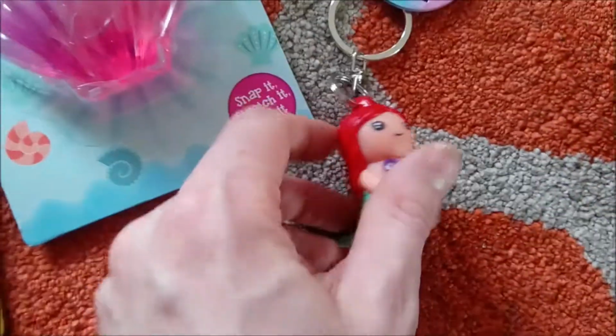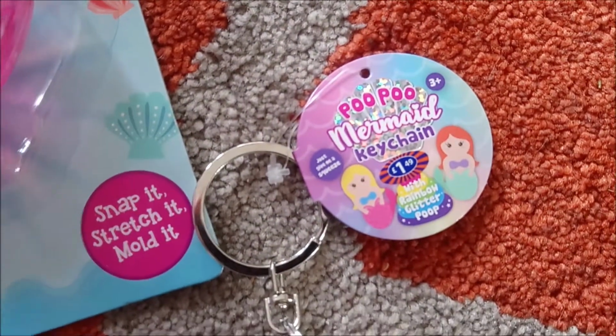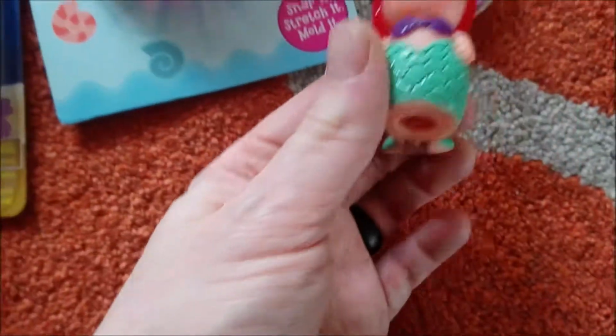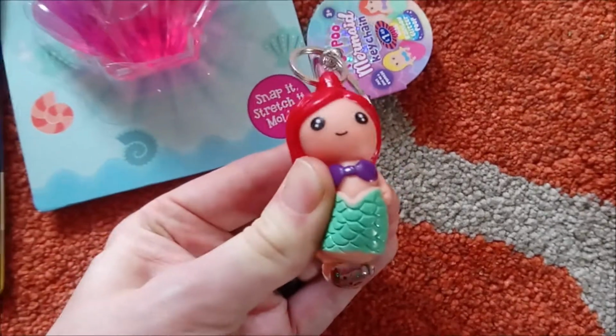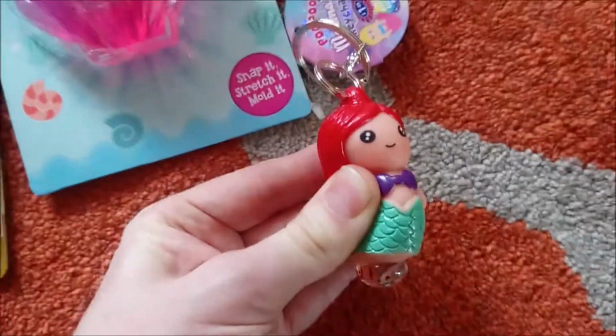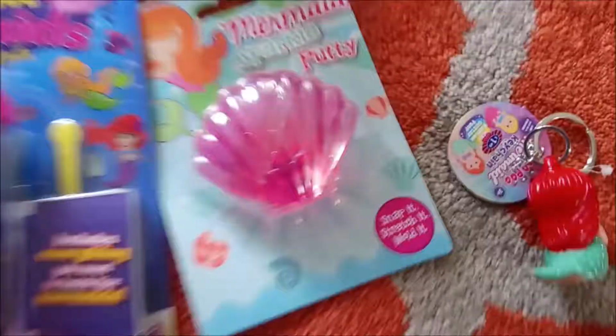And then I found this. It's a poo-poo mermaid keychain for $1.49. All looks as normal, and then you squeeze it. And she does a little bab! Absolute classic.